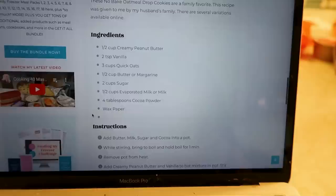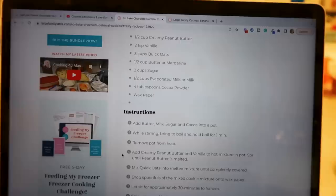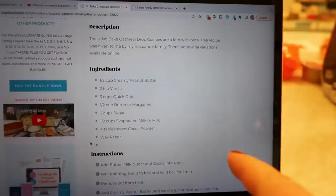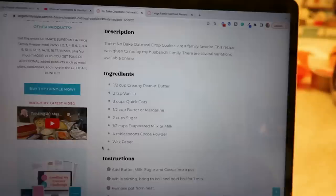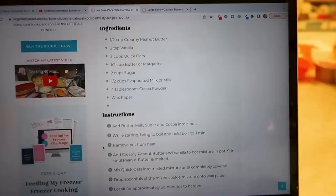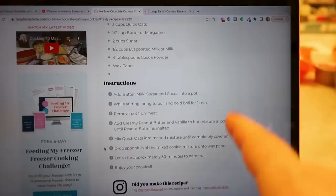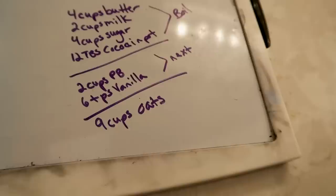You can also freeze these, and I was like, okay, we need to be making these in bulk so that we have these available. So I'm going to triple this and give my 11-year-old the recipe because I'm not just making mega, I'm trying to make massive mega here. The first thing, they're going to add buttermilk, sugar, and cocoa powder to a pot. They're going to stir that, bring it to a boil, remove it from heat. Then they add in the peanut butter and the vanilla, stir that up, then add in the oats, mix that up, and drop spoonfuls onto the parchment paper, and 30 minutes, and they're done. Yay. Okay, I've just times 4'd the recipe.